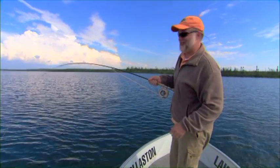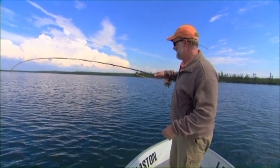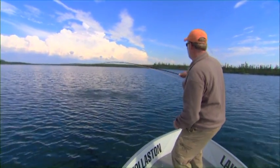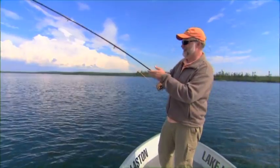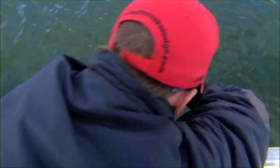Holy smokes. That is a monster fish. I don't even want to guess on size, but that's big. Now you start thinking about all the leader knots. After seeing that, I don't even know if you want to swim in this lake. Look at the size of that fish. Look at that. There's something really weird. I see the fly kind of hanging. It must have slipped out. See it?